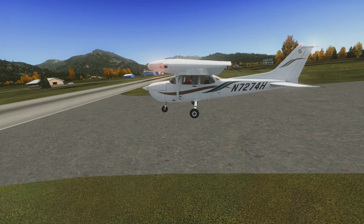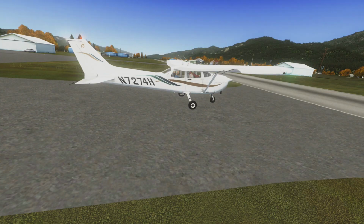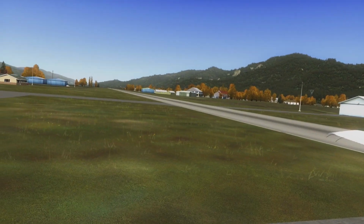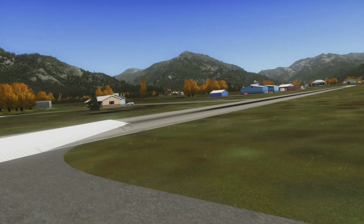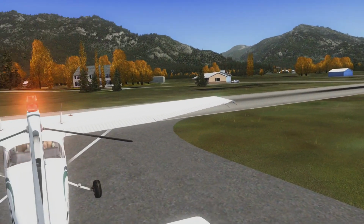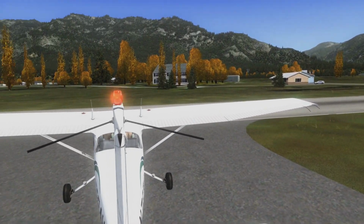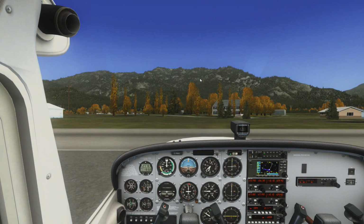Parking brake coming on. I like that view being like that. There we go. Now we can take off that way. Don't need to come down here. See, there's houses and stuff around here. You own your own plane and you'd be right there. That'd be so sweet.